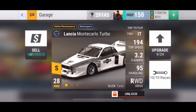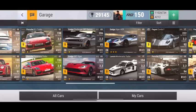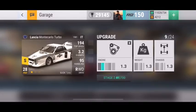I love this car. This beautiful block of cheese in this horrendous picture that doesn't justify the amazingness of this car. Honestly, why did Hutch choose a black and white photo for a car that has the legendary Martini livery? It makes no sense. Gonna do a third check, still recording. That is very nice. Yeah, I don't know why I did that. This is a beautiful, beautiful car.